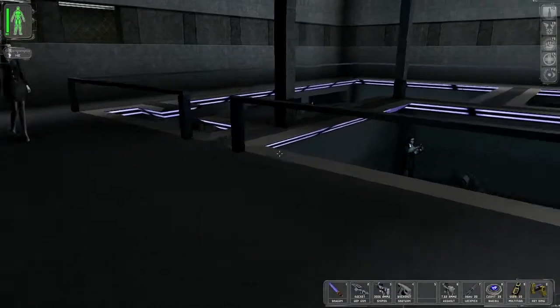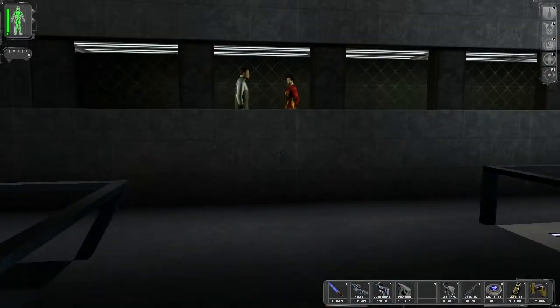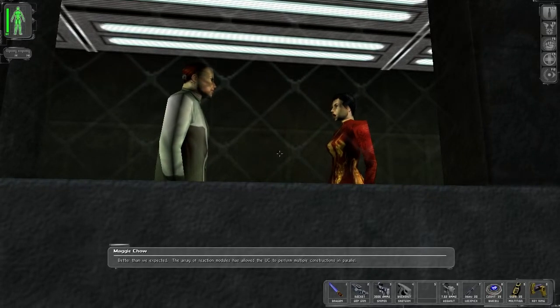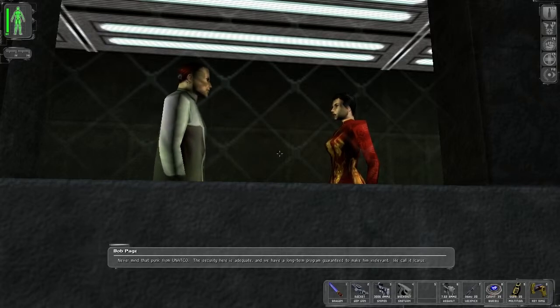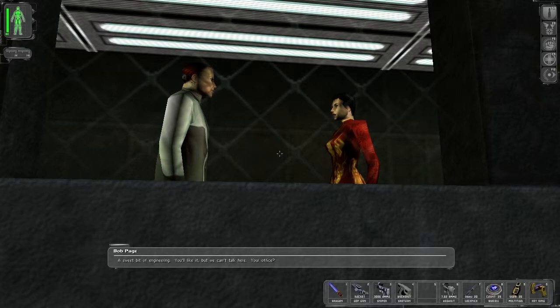Experimental subject cells. Oh, that's a terrible idea. Oh, hello. She's got the dragon's tooth. Wait a minute. The process is going smoothly then? Better than we expected. The array of reaction modules has allowed the UC to perform multiple constructions in parallel. Wonderful. We'll have to try that trick at Area 51. The program, you understand, is primarily a security concern. Never mind that punk from UNATCO. The security here is adequate, and we have a long-term program guaranteed to make him irrelevant. We call it Icarus. Icarus? A sweet bit of engineering. You'll like it, but we can't talk here. Your office? No time. Tell me on the way.